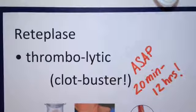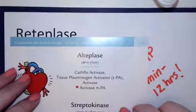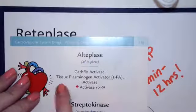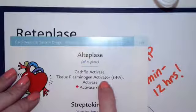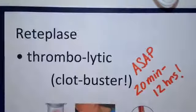I'd like to talk to you about a medication that we use when our patients are having either a heart attack or a stroke. It is called Reteplase. That's the one on our list. You might also see it referred to as Alteplase, or you might hear it called TPA, so tissue plasminogen activator. That's what these medications do. They activate plasminogen, which is what our body uses to break down clots.